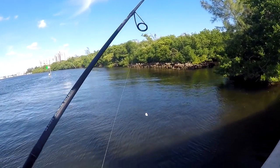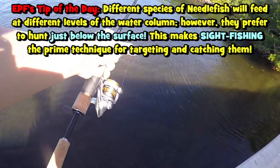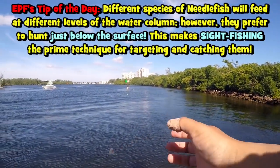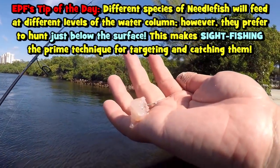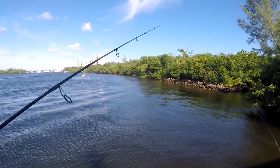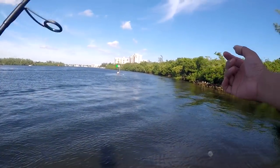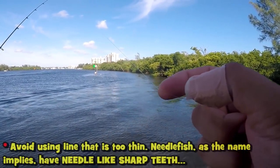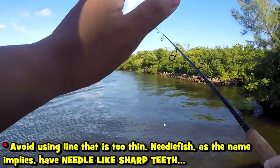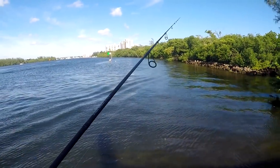Needlefish 101 with EPF. If you ever go out there and you see some needlefish swimming on top of the water, all you need to do is one hook, whatever size you feel like, with one piece of bait, anything really, squid, shrimp, cut bait. Man, needlefish are not picky, they will take anything. Now in terms of pound test line, and this is important, make sure that you use a pound test line that the fish can cut your line. EPF is using 4 pound test line, not recommended, but EPF is a trained needlefish professional, so for me, it's okay.